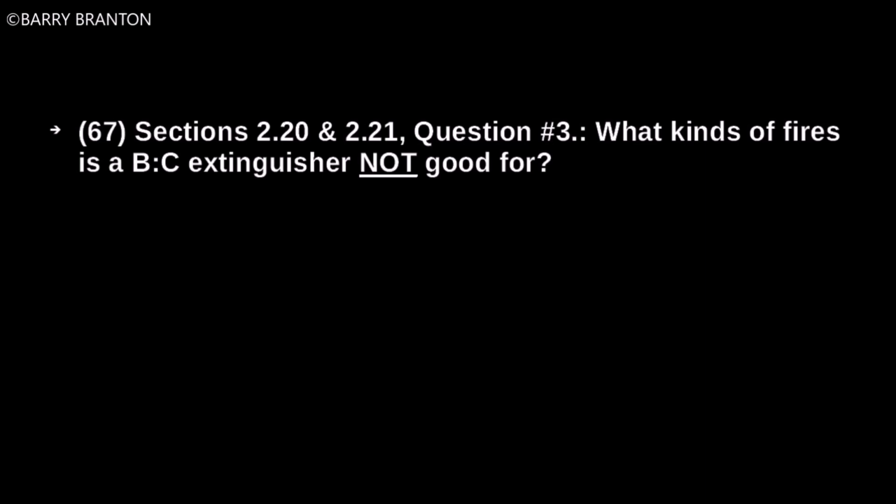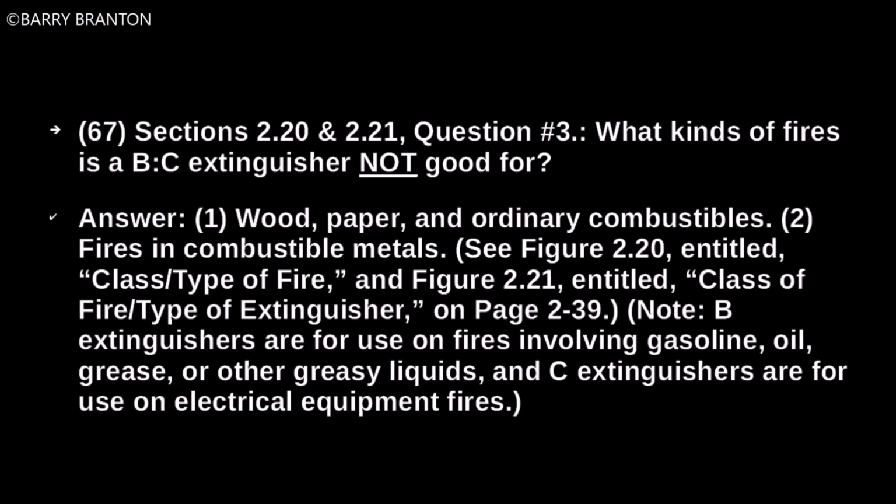What kinds of fires is a BC extinguisher not good for? Wood, paper, and ordinary combustibles. Fires in combustible metals. Note, BC extinguishers are for use on fires involving gasoline, oil, grease, or other greasy liquids, and C extinguishers are for use on electrical equipment fires.